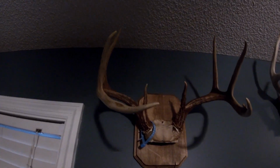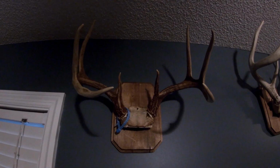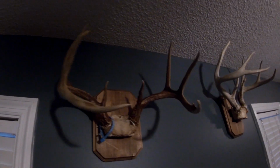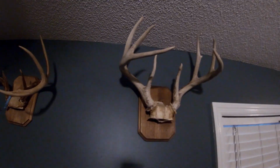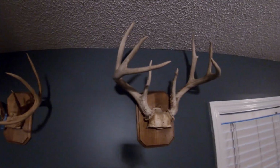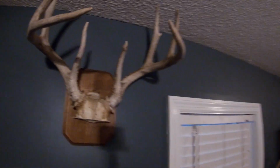I got this one. This is my grandpa's buck. I think he killed this at Big Lazer WMA about 10 years ago. It's a decent buck. This is my wife's grandpa's biggest deer. That's a monster. He scores probably about 135 or so. Big old buck.